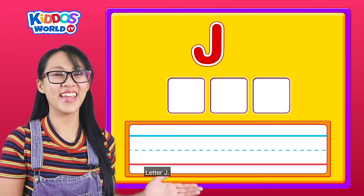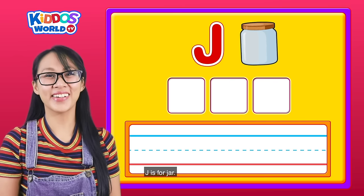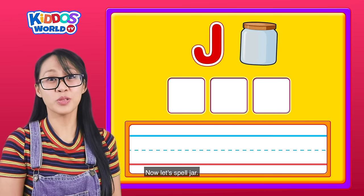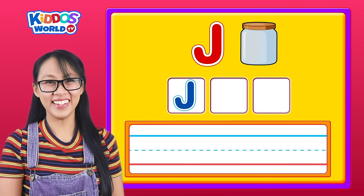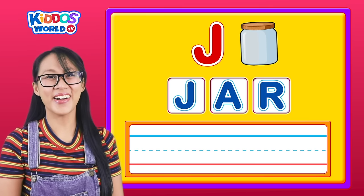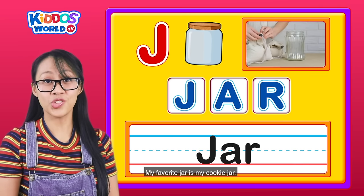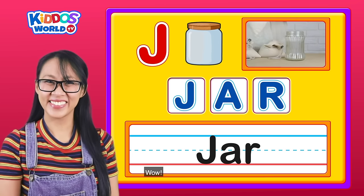Letter J. J is for jar. J, J, jar. Now let's spell jar. J, A, R. Jar. Great job. My favorite jar is my cookie jar. Wow.